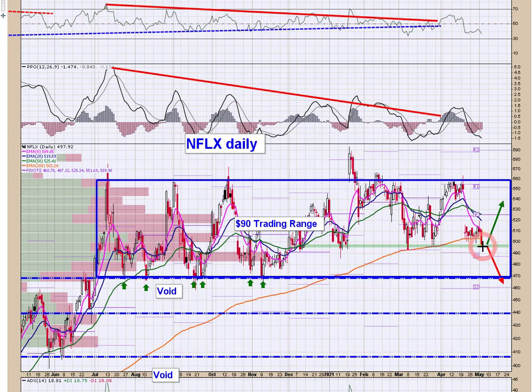If it breaks 495, you can take a short and look for 470. That would be a nice risk reward type of trade with a stop just above. We're testing that level right now, depending on how afternoon trade goes. If more selling pressure comes in, that just may break. If not, hold the line right here at 495.